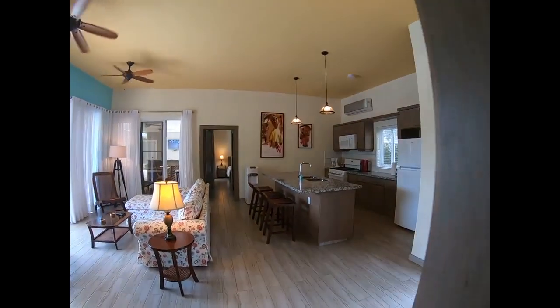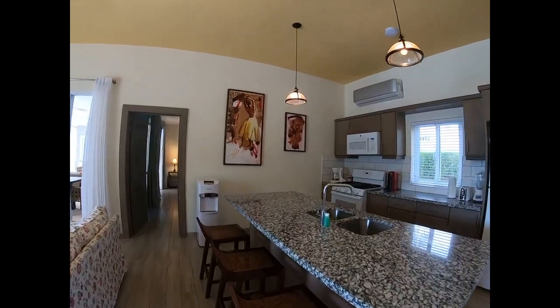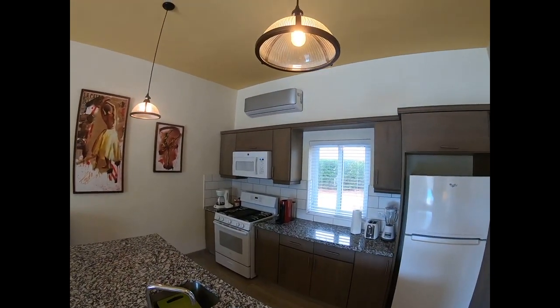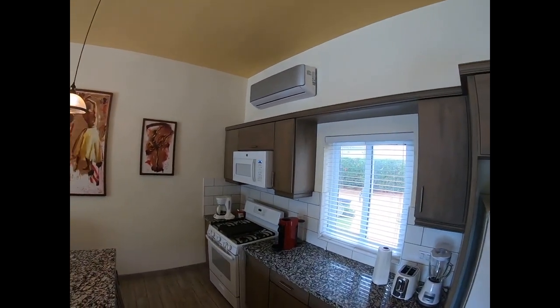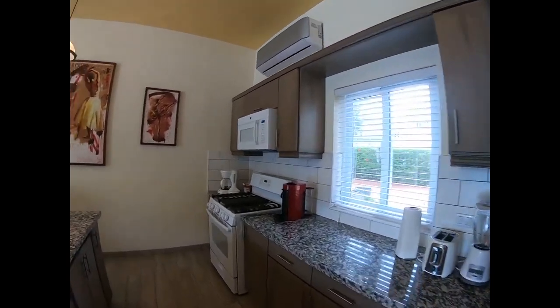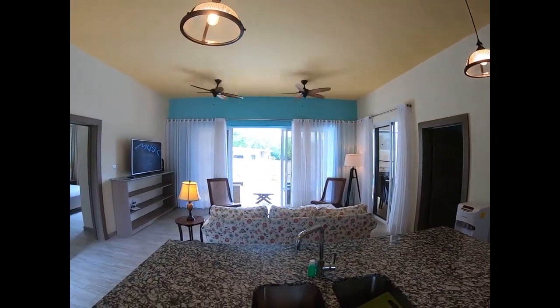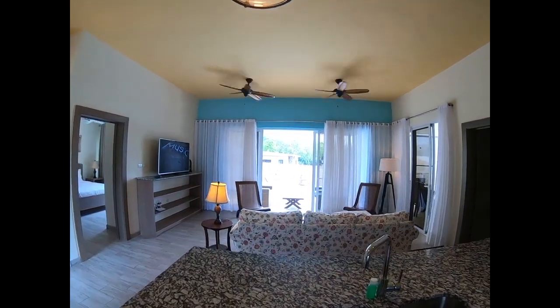Let's go check out this kitchen. Really nice size kitchen. Only place in Casa Linda with AC in the living room. Let's take a look at that, AC in the living room. Pretty cool. Let's get a whole look at that entire living room there. Two bedroom, number 8, Casa Linda, number 853.